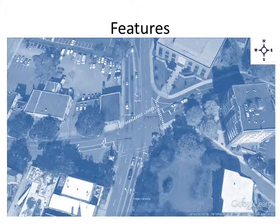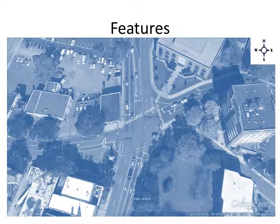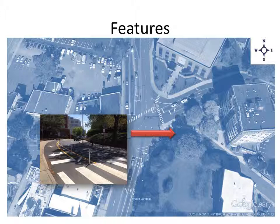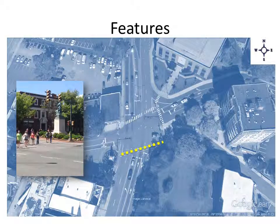Here are a few features just to get you familiar with the site. As you can see here, this is a view of the Sacagawea Lewis and Clark statue on the western part of the intersection. This is actually one of the reasons why this intersection is very difficult: you have this channelized turn lane, which is difficult to view. We also have, you'll notice on South Street, a bike lane. This is a contraflow lane, which is a one-way street with two-way cycling traffic. You'll also notice there are crosswalks at each one of the legs of this intersection.